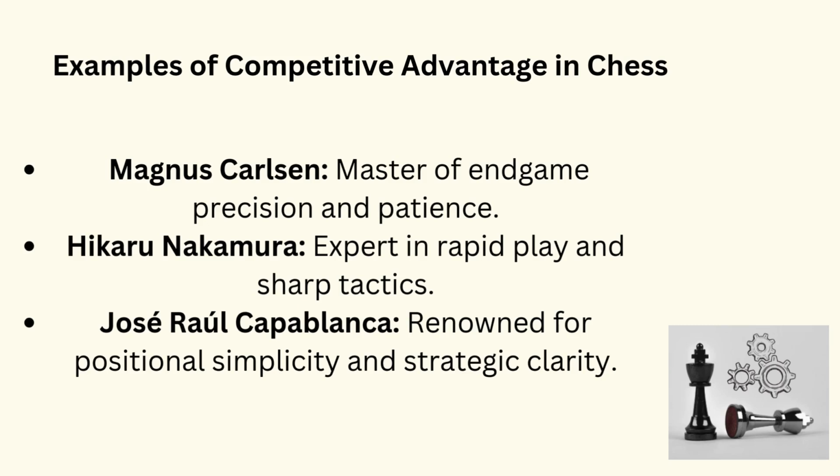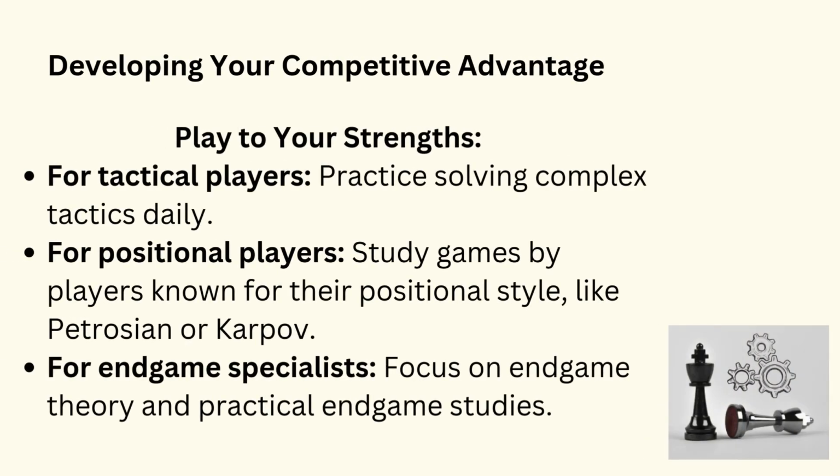Finally, Jose Raul Capablanca. He's known for his positional understanding and simplicity. His competitive advantage was his ability to outmaneuver opponents without complications. Do you have a favorite opponent? I want you to think about what is his competitive advantage. Yeah, play to your strengths.